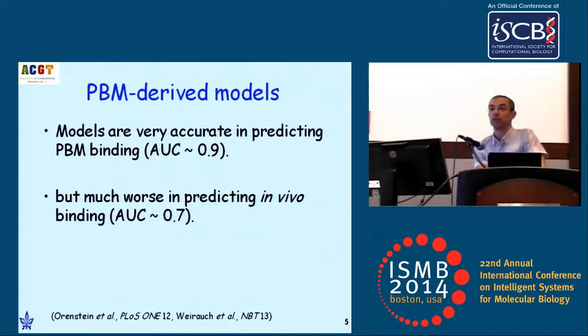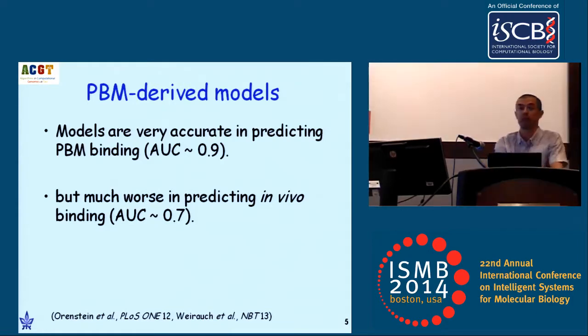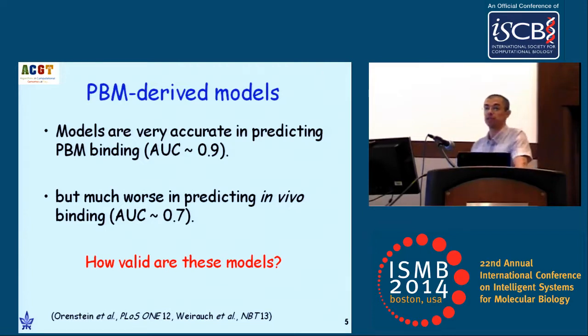And of course, there are many reasons for this decrease in performance, such as noisy measurements in cheap experiments and other factors that are involved in vivo binding. But there was still a question if the models that were learned from PBM binding were overfitted to the data. Did they learn some of the artifacts and biases of the technology and were not valid for the in vivo domain? So to answer this question, we needed another high-throughput in vitro technology to compare between the measurements of protein binding microarrays and that technology.